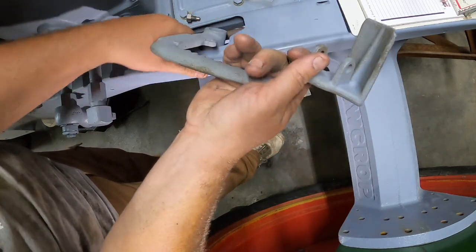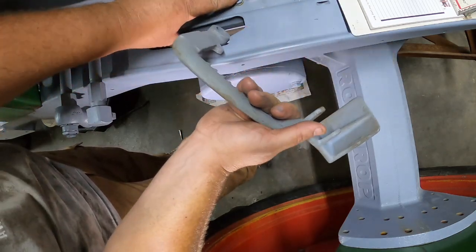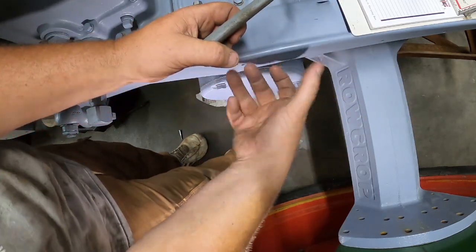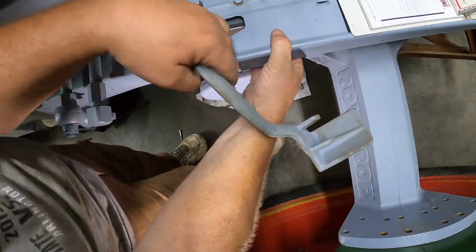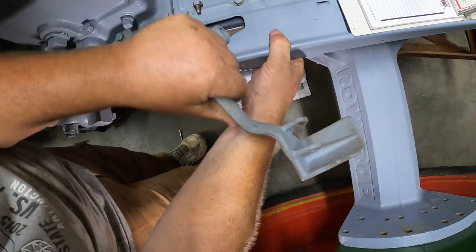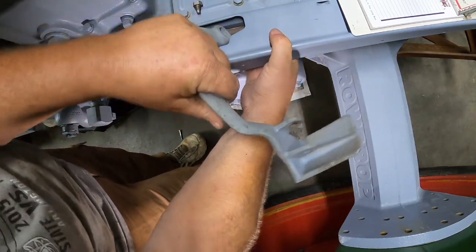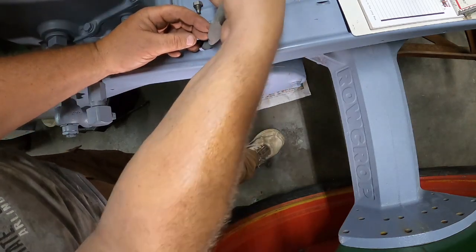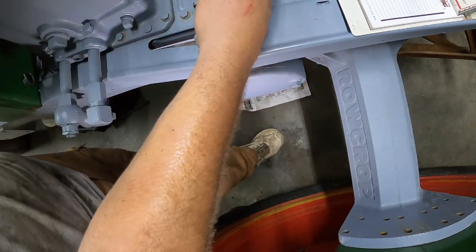I'm guessing they use left-hand thread just because of the normal way you put the pressure on it when you push the brake. Makes it want to turn this way. So that would make it tighten itself. And when it comes back, well, there's not much pressure against it, so it's a lot less likely to turn it. All right, clutch rod.